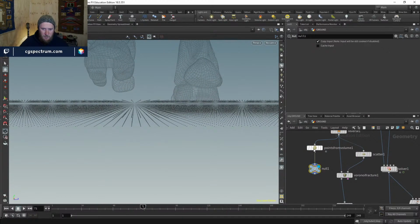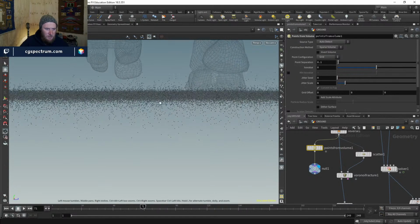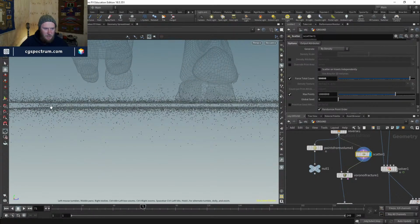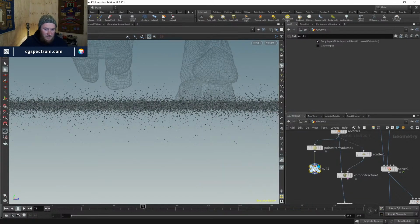There we go. So that should be a good distribution, but you can see they're very ordered, so I'm going to jitter them, break them up. And now you can see we get points scattered all the way through, as opposed to that. You can see that line, that gap there. So let's see how many points we've got. 253,000. That's going to be 253,000 fractures. That's probably too many.